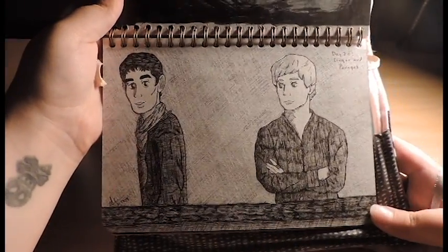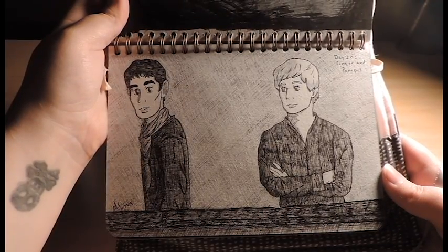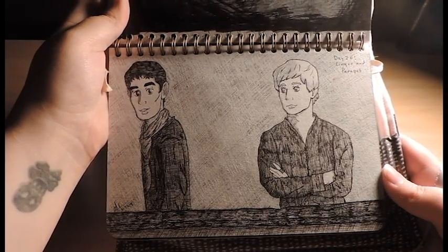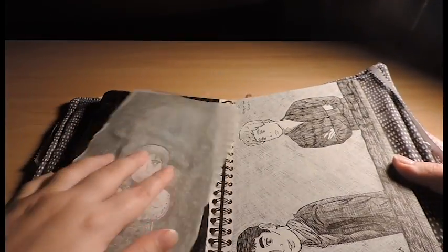And then for Linger and Parapet, I didn't really like how this one came out, except for the texturing in the background, but a bunch of Sakura Gel Pen there. But yeah, I think that was my worst one maybe.